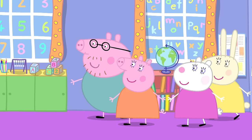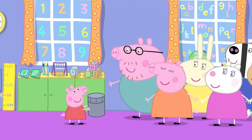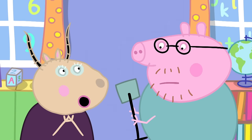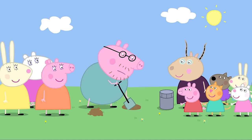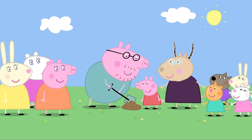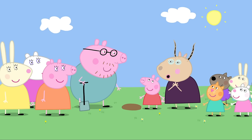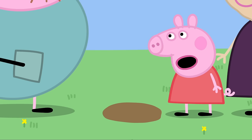It is nearly home time and all the parents have arrived. Mummy, Daddy, we've made a time capsule. Ah, Daddy Pig, you're just in time to help us dig a hole. Yes, of course. Daddy Pig is digging a hole in the school garden for the time capsule. There. Can we dig it up now? Oh, it will remain in the ground for many years. Aw, but I can't wait that long.